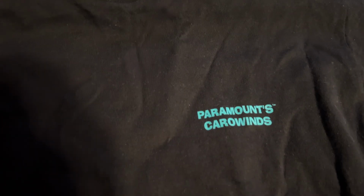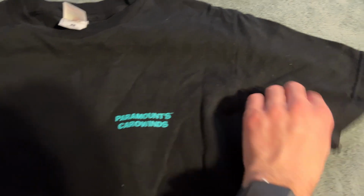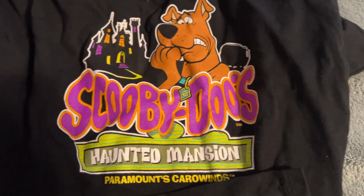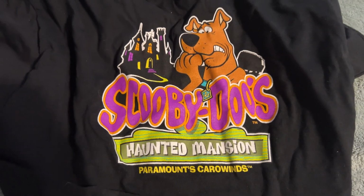Now, I know I said I wouldn't be showing off shirts, but this one is pretty cool because you can see here it is from Paramount's Carowinds, back when Paramount still owned those parks, and this is actually for the Scooby-Doo Haunted Mansion attraction that was at Carowinds.